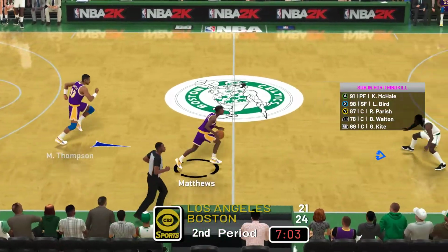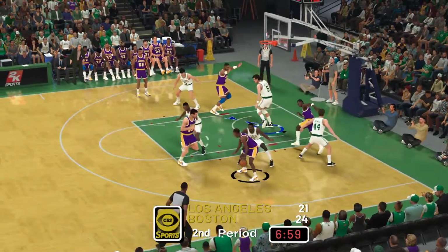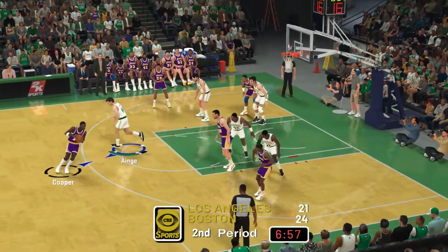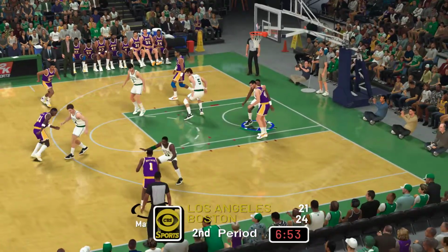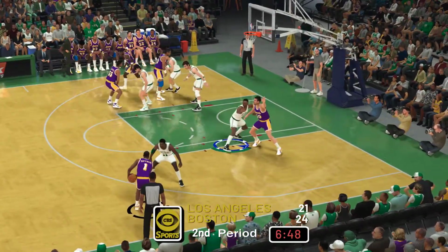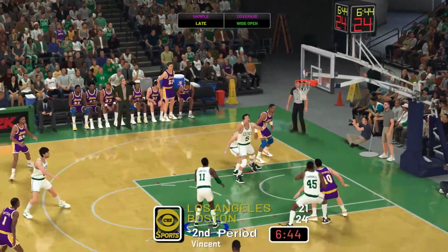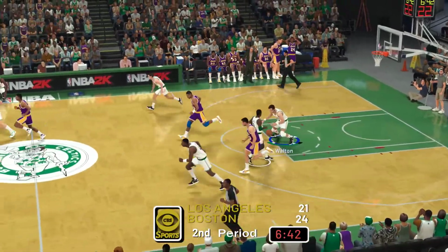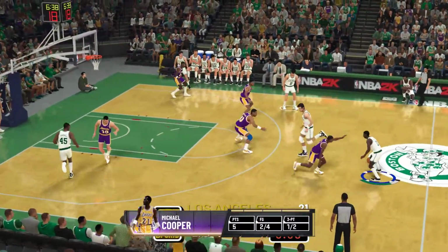And so it's Thompson with it. He'll bring it up for Los Angeles. They trail by 3. The pass to Cooper. Outside Matthews. Pass to Cooper. Lets it go with a 3. Still trying to calibrate right now because he had 1 3 in the first quarter, but nothing since.